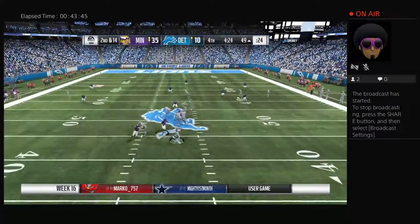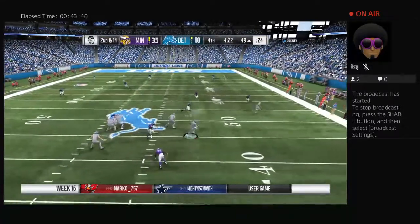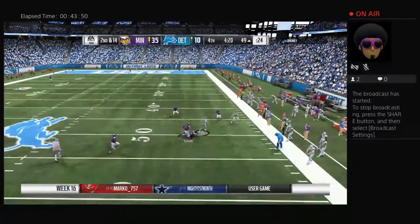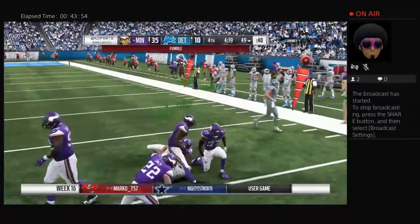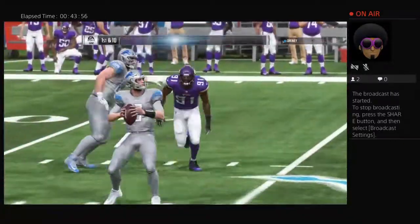Looking to throw on second down. Stafford eluding the pressure right. Oh, a hit. He lost the football. Stafford puts it on the ground. And this belongs to the Vikings.